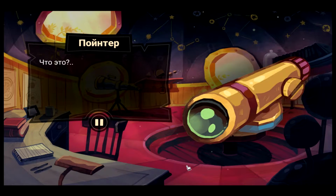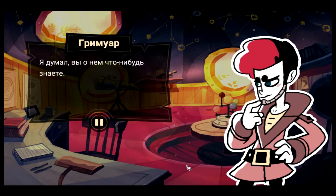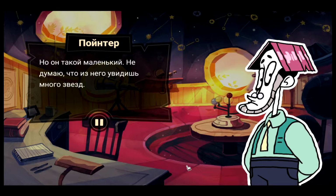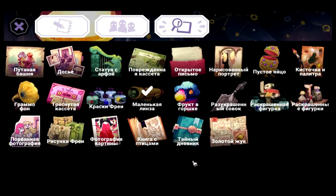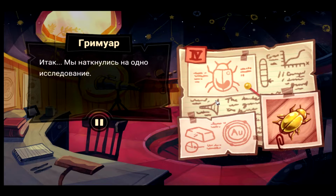What's this? It looks like it might be a telescope. Thought you might know something about it. Well, it certainly is a telescope. It has a part there to screw onto a tripod, you see? It's rather small, though. I'm not sure you could see many stars with it. No, probably not.